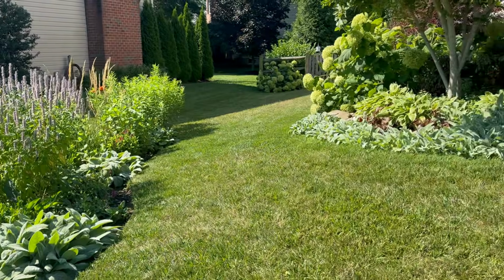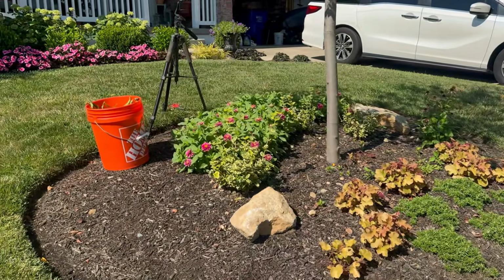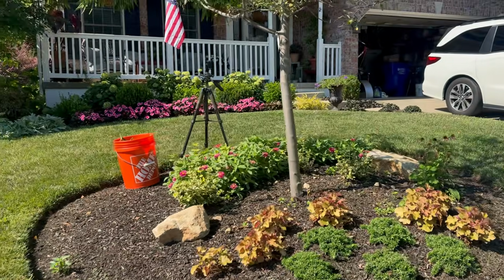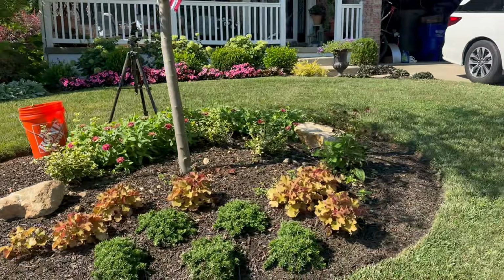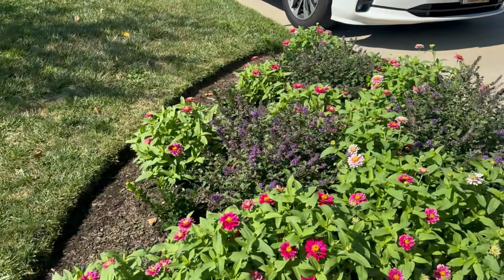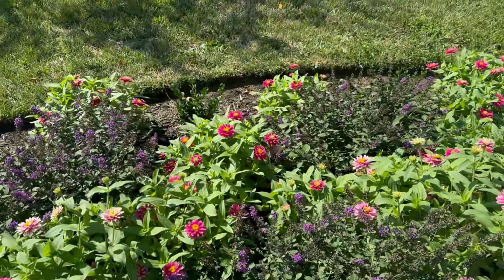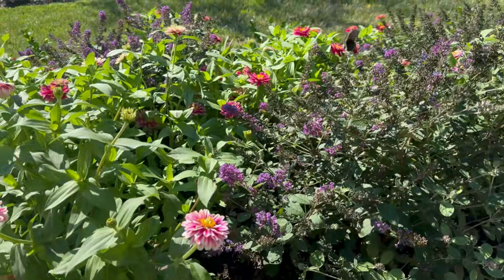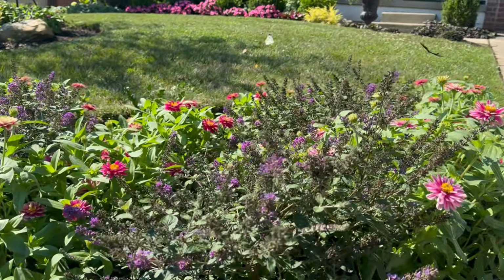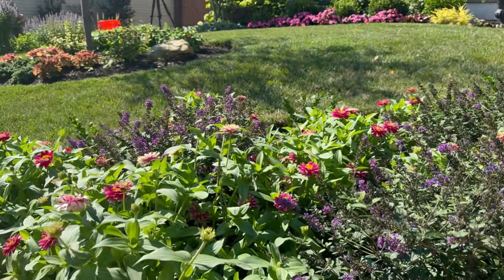So we're gonna flip around, I think, and start over here. I just have some weeds that I need to pull. There's my trash bin and my tripod. And I think that I'm also gonna work over here. There's some pretty butterflies. In this bed, I have all of these raspberry ripple zinnias amongst my butterfly bush. And I'm just gonna work at trimming those up a little bit, tidying them up, and pulling some weeds.